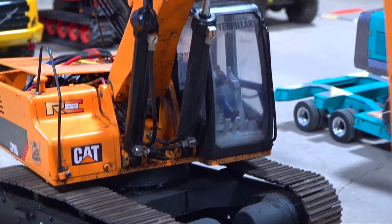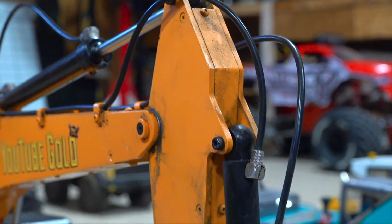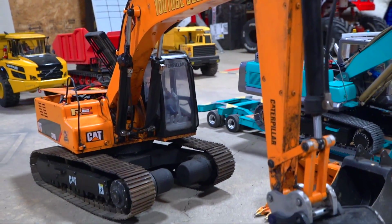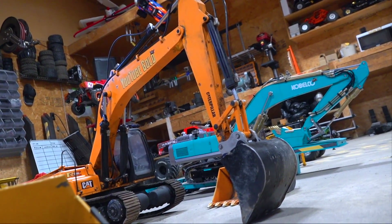You're always going to run into some leaking with hydraulics on these rams. But hey, it's an RC. You're there to tinker, and I think the patina looks pretty darn good. This thing has dug more gold than any other machine in my whole studio.